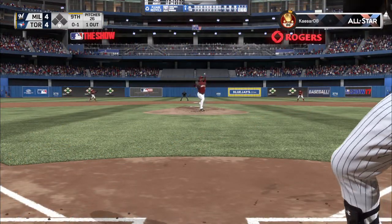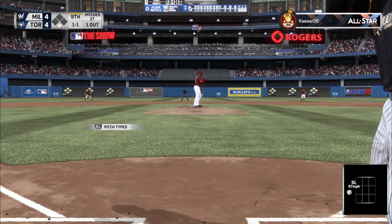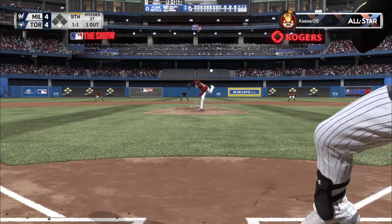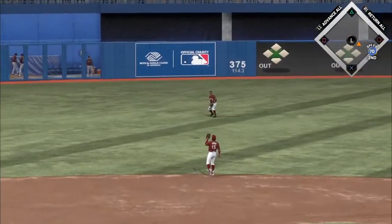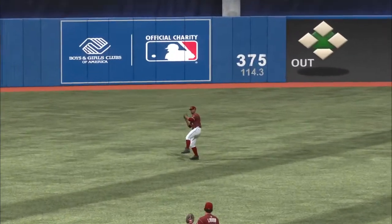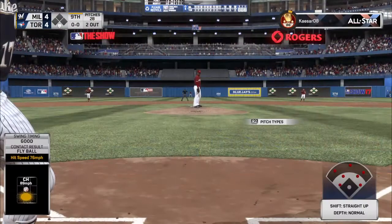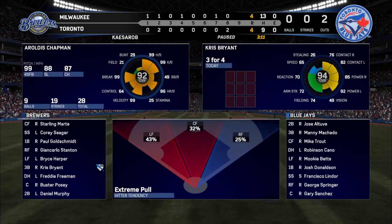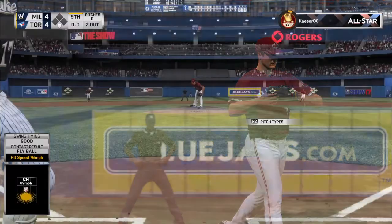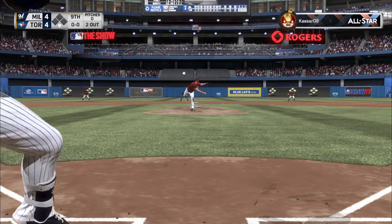Here's the 0-1 pitch. Outside for a ball, 1-1. Chapman ready, the 1-1. High in the air into shallow left center. Betts has a read on it. 2 down. Here's Chris Bryant now. It's been a nice game for him. 3 hits, including a homer to this point. Nate Jones, now pitching for the Blue Jays, number 65, Nate.